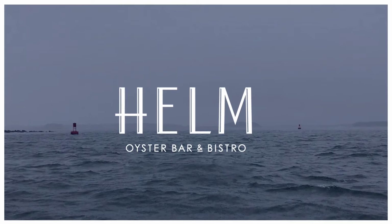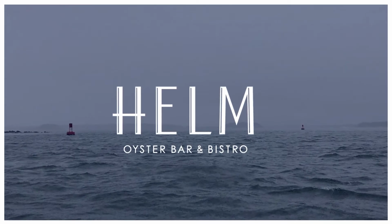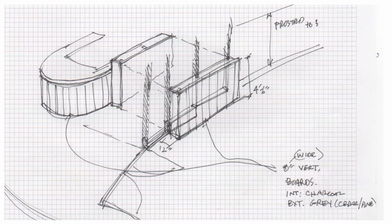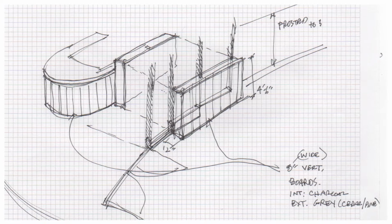The client for this project was Lizzie Ledger. This was her first restaurant. The name of the restaurant is Helm. And we started in to design this based on her personal sensibilities around the quality of restaurant, the feel, the type of food, the type of service. We didn't even have a space at that time.